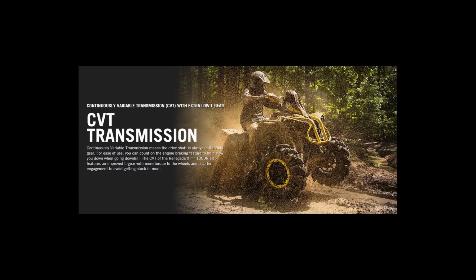I don't know what Can-Am means by the drive shaft is always in the right gear. The drive shaft doesn't have gears. It sounds cute. I guess Can-Am guys like that kind of BS. Anyways, very cool bike. Still wouldn't buy one. Weighs 1,000 pounds. Still is a belt drive. Yeah, no thanks. And it's three-wheel drive. But definitely looks good sitting still.